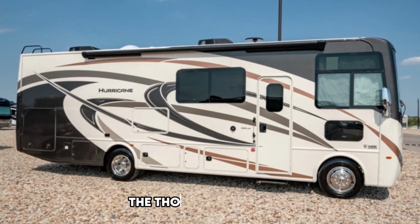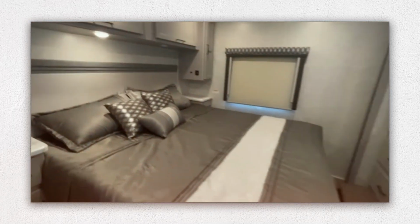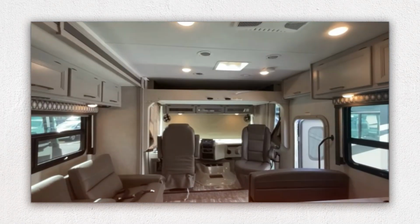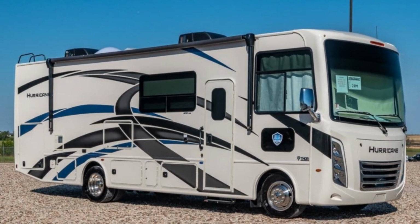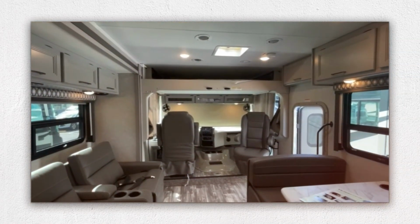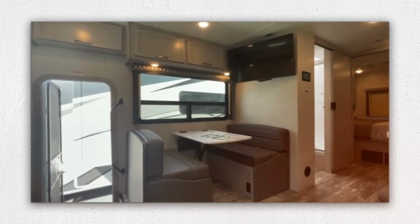Looking for ample sleeping space in a Class A motorhome under 35 feet? The Thor Hurricane 29M is the perfect choice. With a king bed in the rear, a dream dinette, and a sofa bed toward the front, plus a drop-down overhead bunk above the cockpit, this motorhome can comfortably accommodate up to 8 people. In addition to the sleeping arrangements, the captain's chairs provide extra seating, with a convenient coffee table between them.